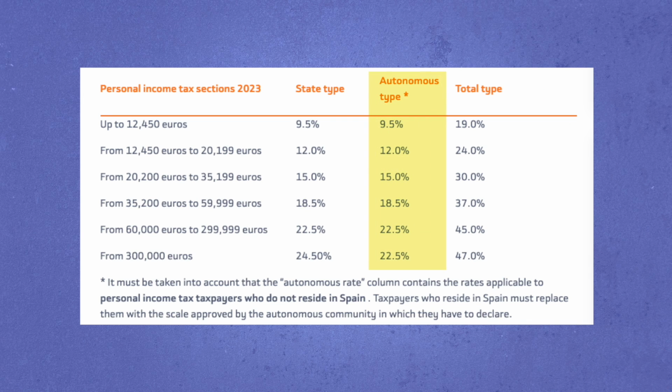Note that this is a progressive scale, so if you earn above 300,000 euros, for example, you don't pay 24.5% to the central government on all of that, you only pay it on the portion that you earn above 300,000 euros. And at the same time, you'll also pay a percentage depending on the autonomous community that you live in. As I say, the brackets vary depending on which autonomous community you're living in, and also the percentages.